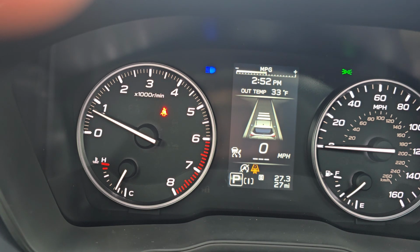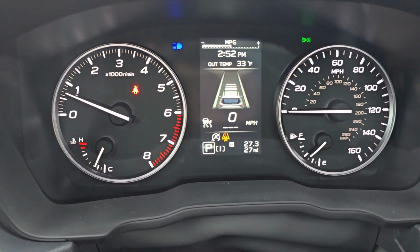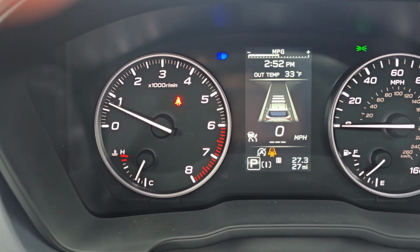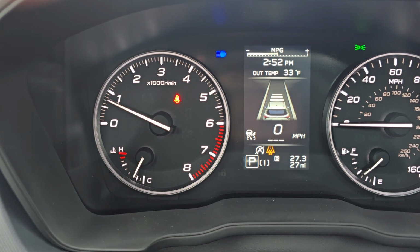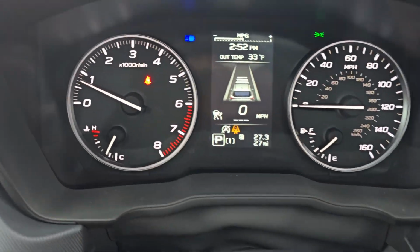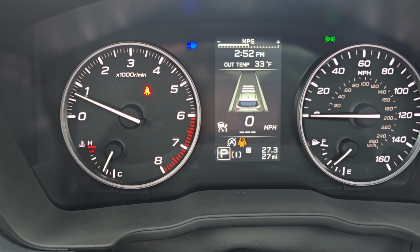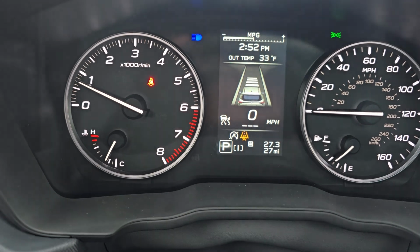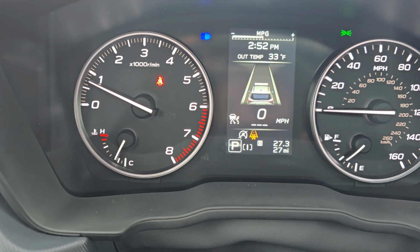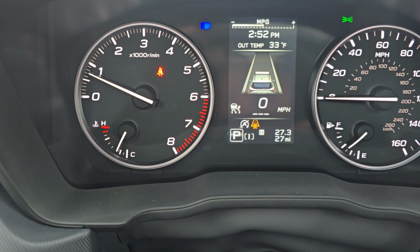When traffic gets going, all you have to do is press the resume switch and you will resume back up to your set speed, but never fast enough that you're going to hit anybody. It's always going to keep you behind them. So those lines, again, that's the distance between you and that lead vehicle. So you can adjust that by using the up and down button here. So that's going to increase the distance and decrease. Think of each line as one car length, so you can have as many as 4 car lengths, as little as 1 car length between you and that lead car.